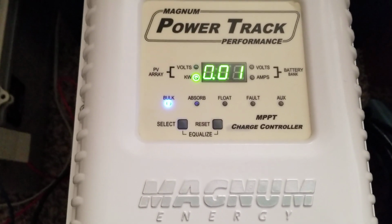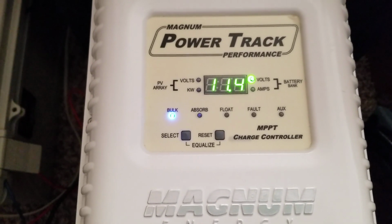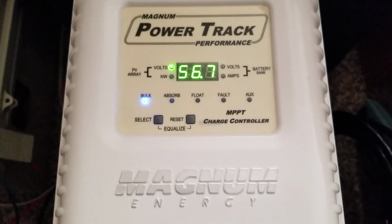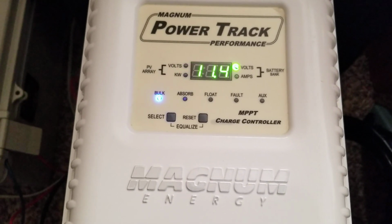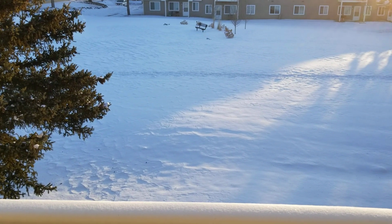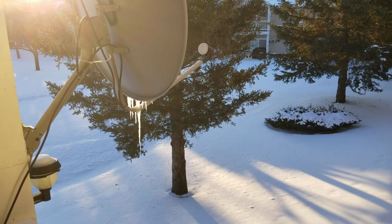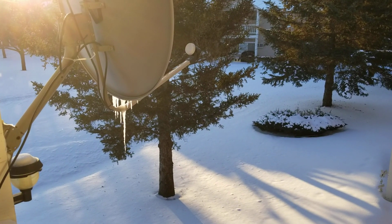There was no wattage coming up earlier, but we were making 0.6, 0.7 amps. So this is the power of 12 volts with solar covered with snow outside, and it's cold. Like I said, guys, it's cold and the snow is not melting or going anywhere. The temperature is very, very cold, minus 15, minus 16 degrees Fahrenheit.